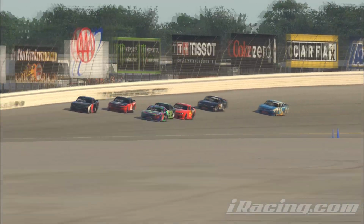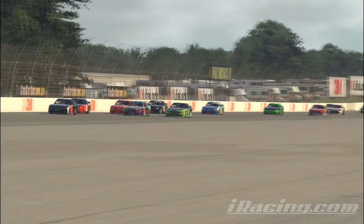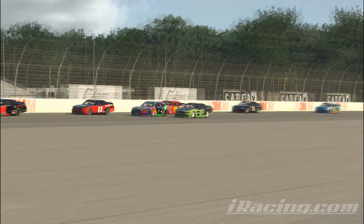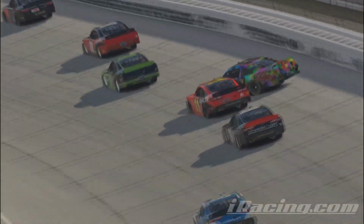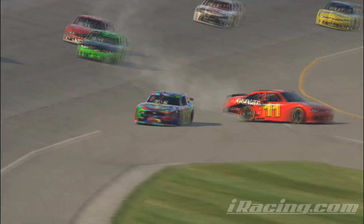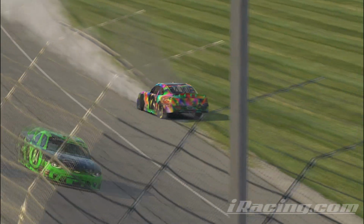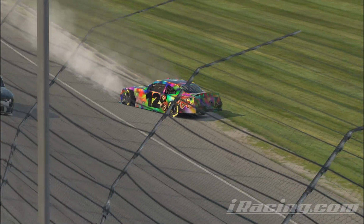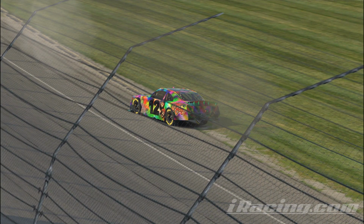Kevin on the outside, there goes the 88 as well, and 3 wide down the backstretch. This is a cluster. Coming to lap 56, however, it is tight quarters off of turn 4. Brandon into Christopher just a little bit. Brandon comes down pit road, and the 12 will do a good job keeping out of the racing line, locking it down, but that will put us under caution again.